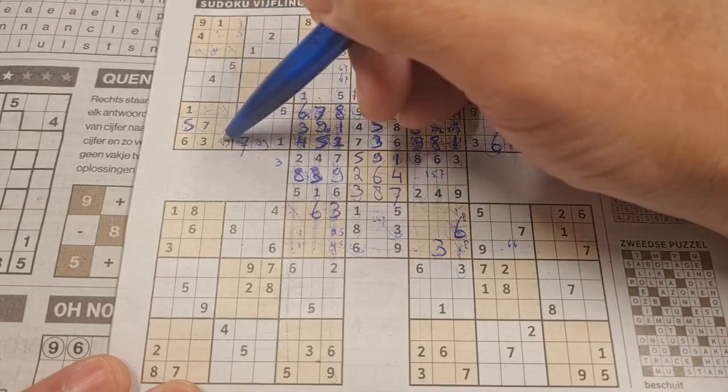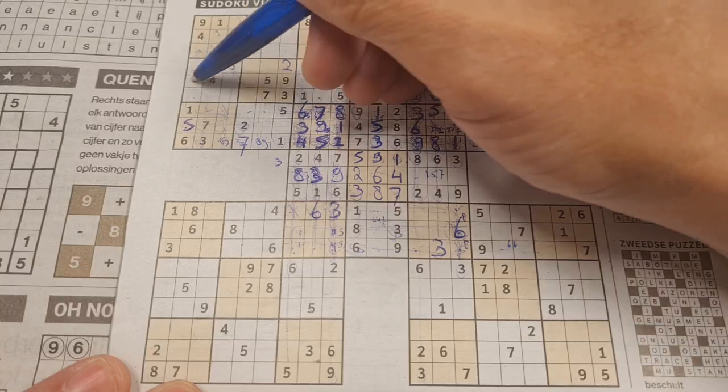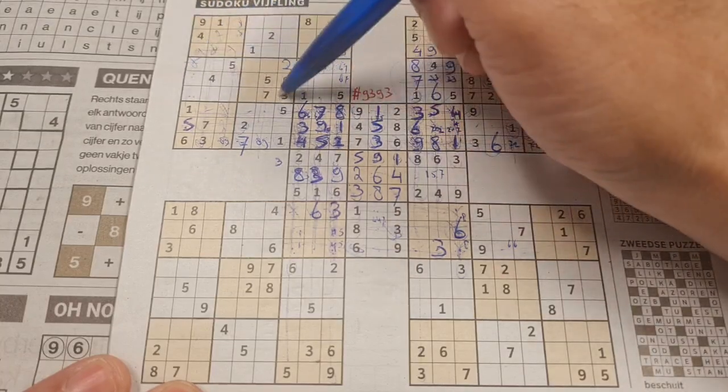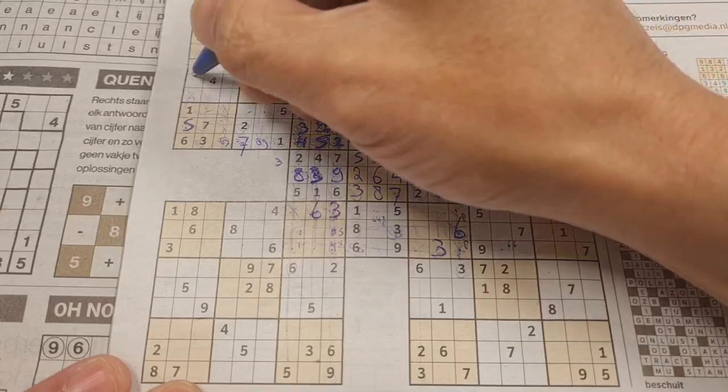3 in one of those 2 boxes in this column. 3 in the second column. So the first column, only 3 places left for the 3. Should be here, here or there. We have 3 in this row. No 3 there. 3 in that row. No 3 there. The only place left for the 3 should be there.